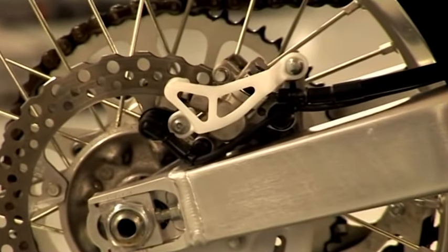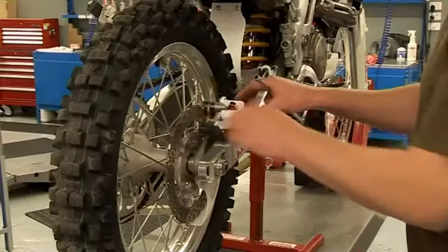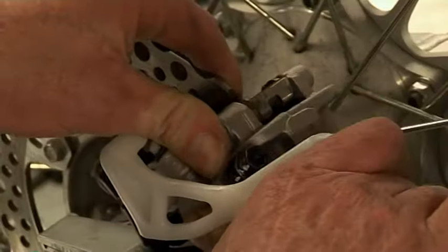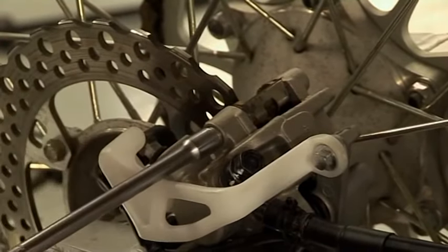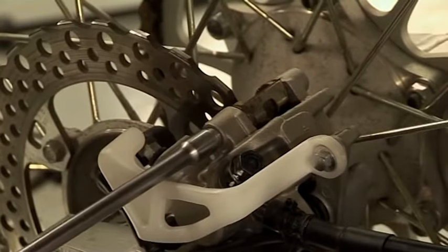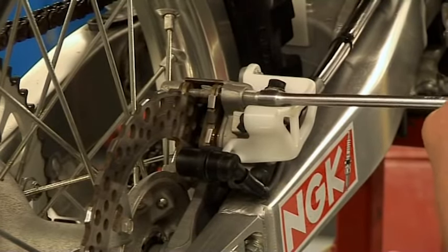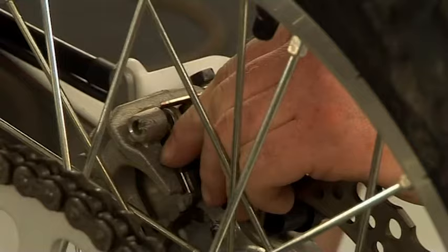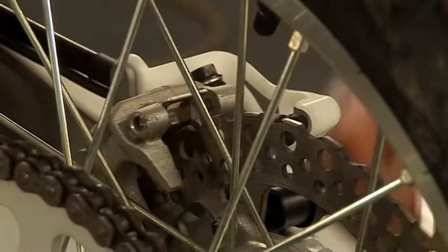Here's what you do, and this is the part that will turn a 40-minute job into a 2-minute one. Just grab the back brake caliper and press the piston back to make sure you have plenty of free play. Then wind out the 8mm bolt. But make sure you support your case while you're pulling the pin out. This is very important. Now just remove the pads to inspect, and if required, replace.